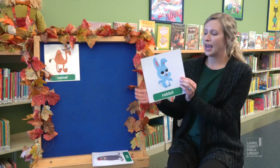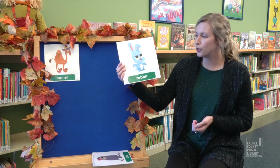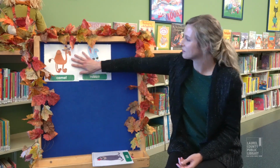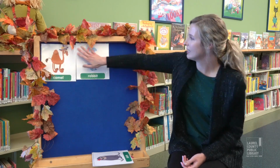Then we have a rabbit, and her name is Ruby, and she has two ears. So let's sing about Ruby. All right, let's move these down a little bit. All right. Here we go.